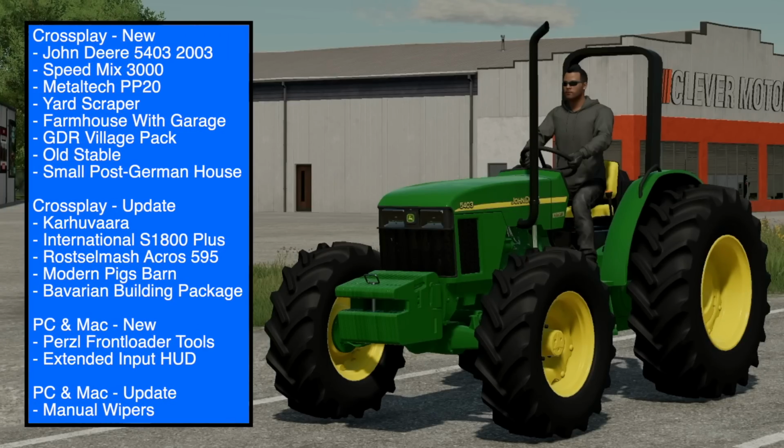Today we got some new and updated mods to take a look at for Farming Simulator 22. In total, we did have 17 mods released. All platforms got 8 new and 6 updates. However, one of those updates was removed, and we're not going to talk about it in the video. We also had 2 new and 1 update for PC and Mac players.